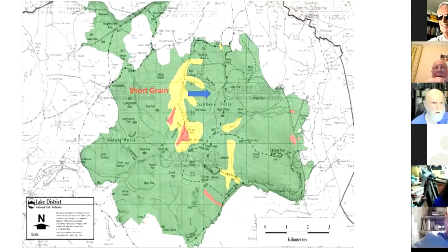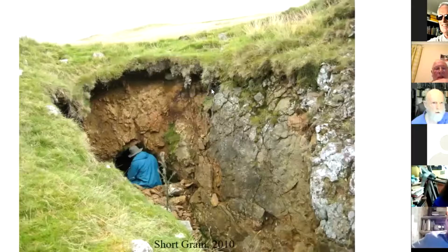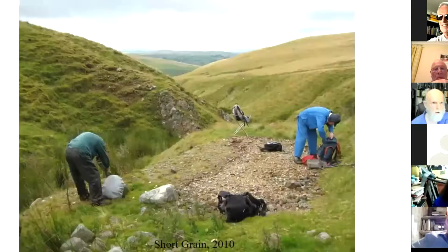So carrying on up the hill, you go up to Short Grain, and Short Grain we approached again up this track, and then we came up the hill this way, and into Deer Hills, Short Grain up there, and it was just really a little trial on the side of the hill, and a very, very small dump on the outside, which has got a few bits of rock on it, and we found a few bits and pieces in it, not an awful lot, but enough to make it worthwhile having a look at.